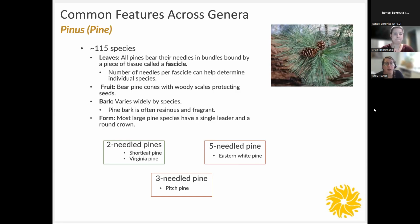And so with this, I'm going to turn it back over to Erica, and she will start going through some of our species cheat sheets.